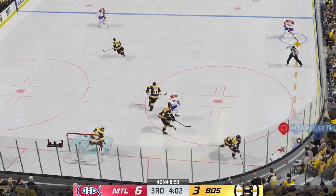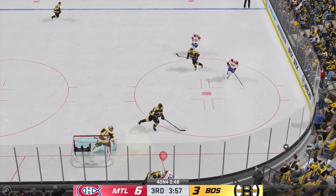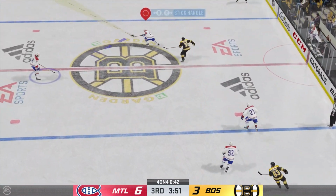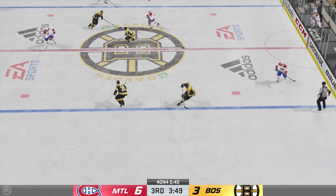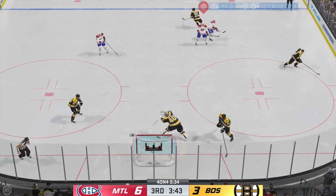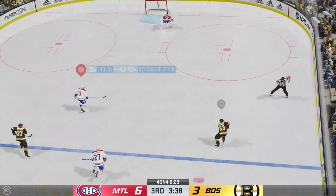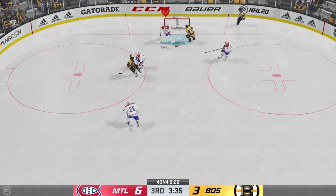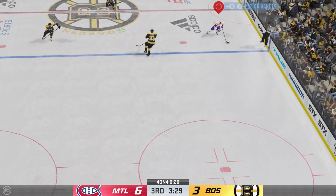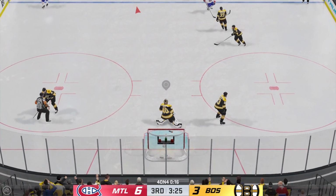Bergeron's won the faceoff. Takes that pass back at the point. Makes the save. Slides it quickly to Domi. Domi's taking it from his own end. Oh, what a beautiful glove save! And now it's over to Marchand. Here's a chance, a 2-on-1. Oh, fantastic save! Lightning quick reflexes. Puts the puck on net, and he makes the save.